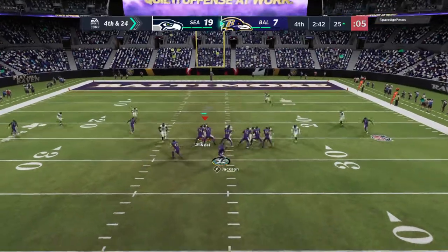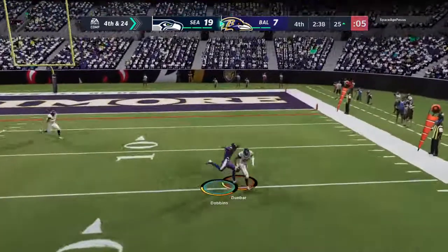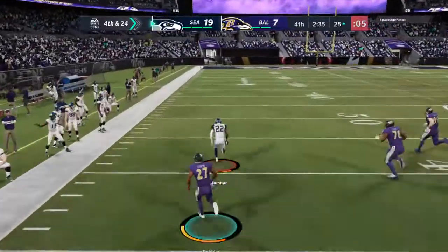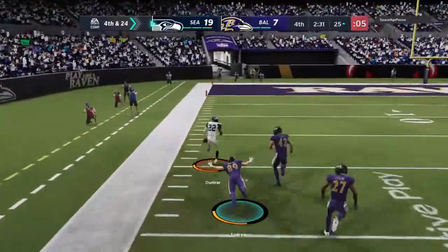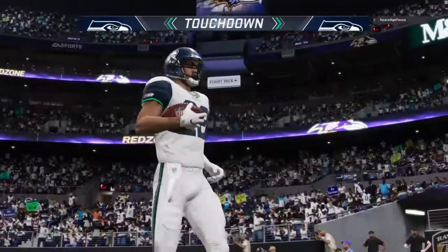Here we go. It's Jackson on 4th down. And this is intercepted, and that should do it. It's Clinton Dunbar with a pick. And he's free going down the left side. It's a foot race. And he will.